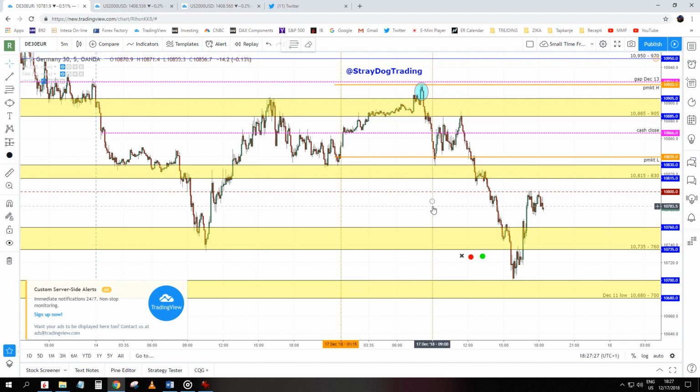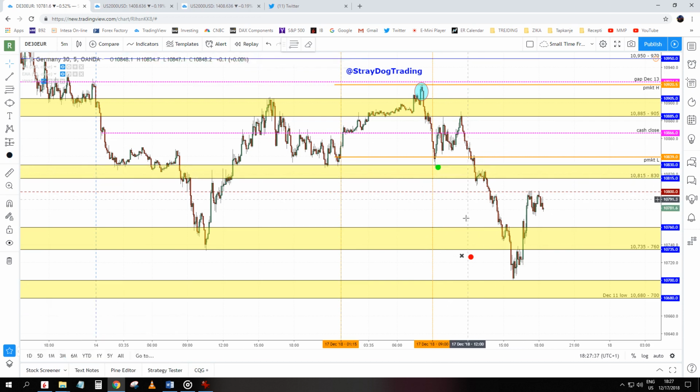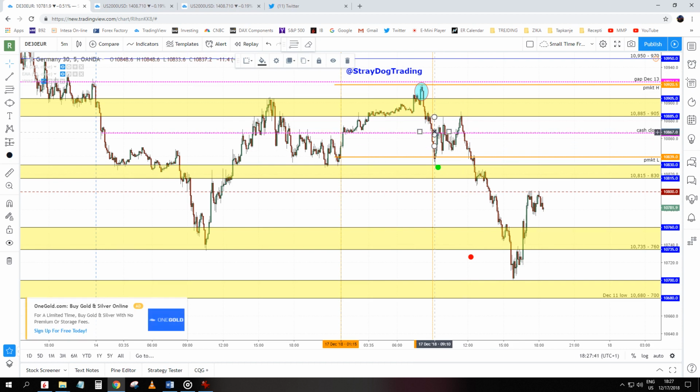So, 9:10, first test of the zone, and that was our long entry here with the closing for a quick 30-pointer to the cash close, or be patient and close near the next zone as you wish. That was the first trade.